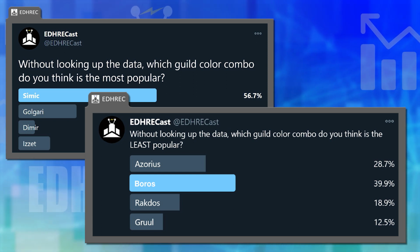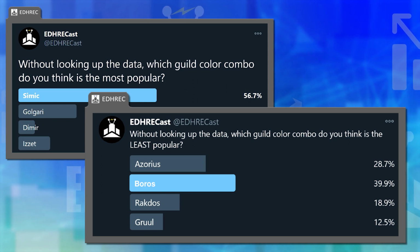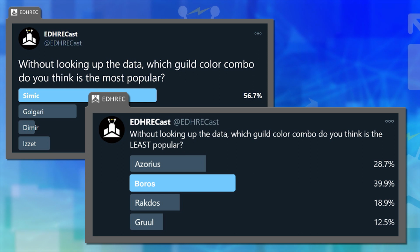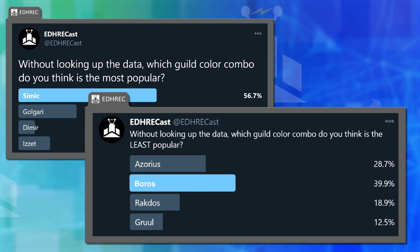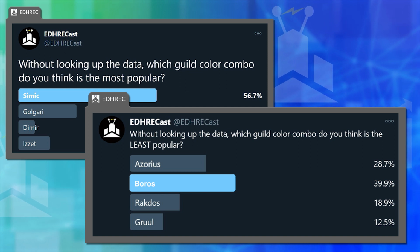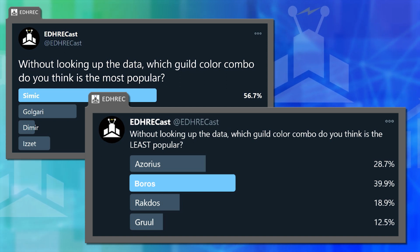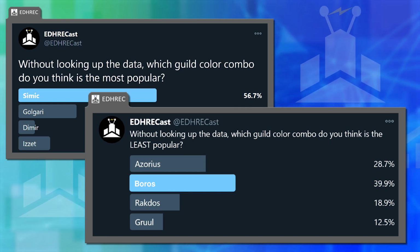And does that also follow with what you guys expect? Do you also think that Simic has got to be the number one guild and Boros has got to be in last place, just going off of how powerful and alluring their commanders and their cards can be? Is that what you expected too? Is that where you think you might have voted? I think I did vote in this poll, and I'm fairly certain I picked Simic for number one, most popular, and Boros for least popular. So at the very least, I am in line with the listeners. Whether or not that's correct, I guess we'll find out in a minute.